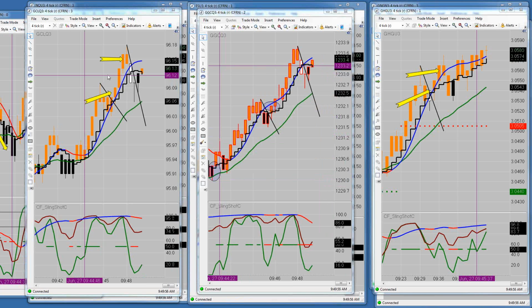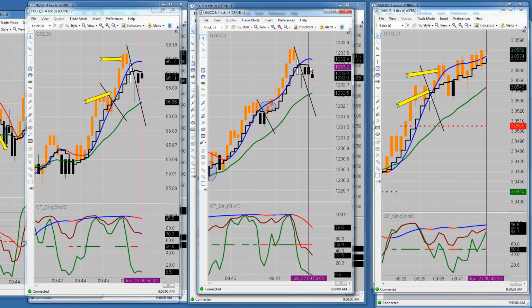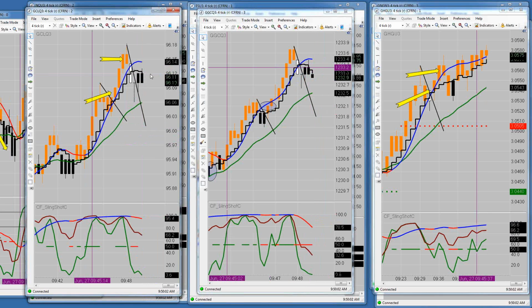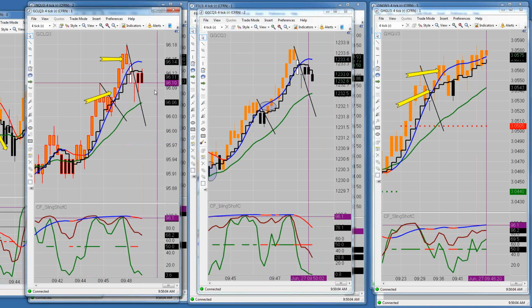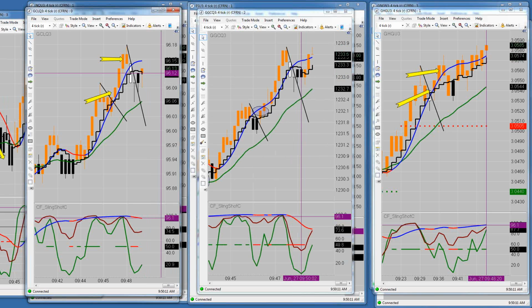All right. Now, both of these just closed up above, and they both have black bars. That's ominous. You know, when you have black bars, you want to have.